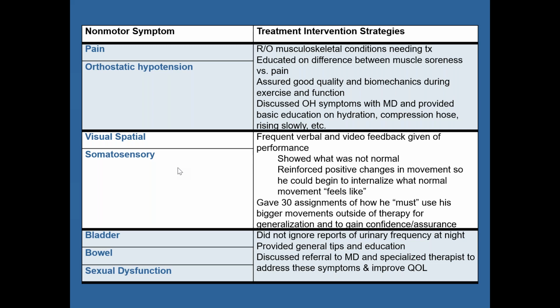Obviously, we want to maintain good quality movement and biomechanics during our exercise and during their functional task completion. Sometimes individuals will not have used their muscles in a while. As we saw earlier in the case scenario, Peter has not been exercising, so muscle soreness can be normal when you haven't been exercising in a while, and we can talk to them about pain versus muscle soreness.